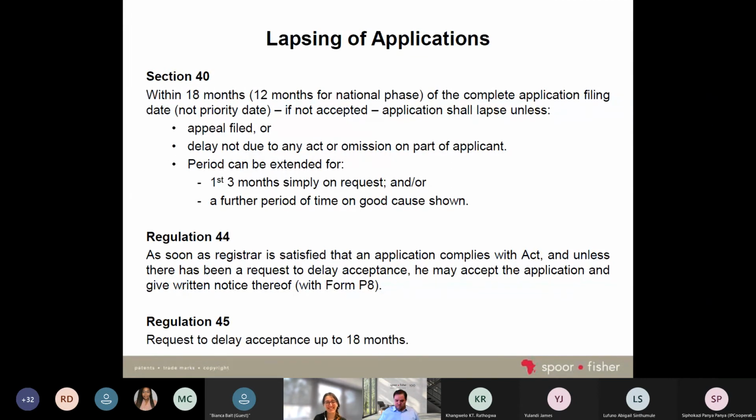So you need to consider this all quite holistically. There are different prosecution stages taking place across the world. And often in South Africa, the applicant will decide to delay acceptance to see what is happening overseas in order to bring the South African application in line with what the examination has found in one of the foreign jurisdictions. And generally it will be in Europe, because South African patent law very closely follows the European practices.